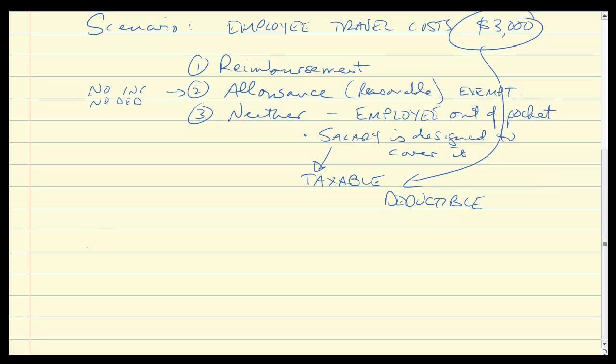The first thing we have to note is commissioned salespeople. So these are people who earn income based on how much business they do. So we think of a salesperson. If they make a sale, they get a commission off of that sale. If they don't make a sale, they get nothing.